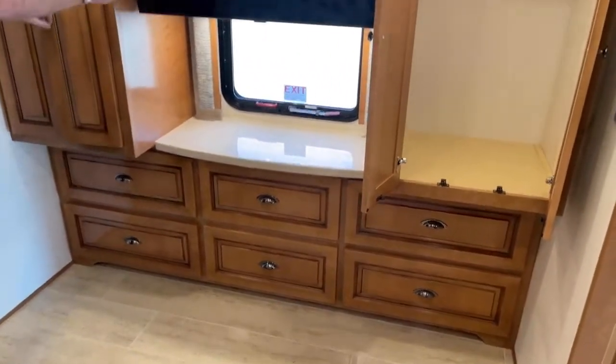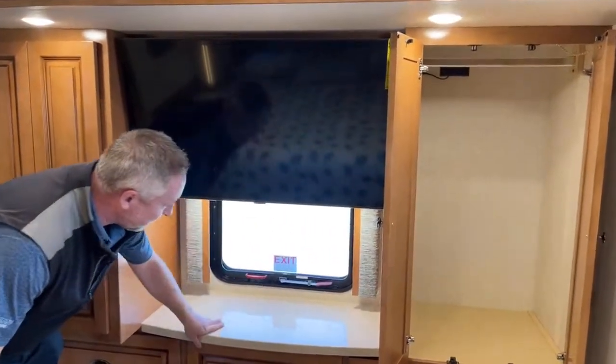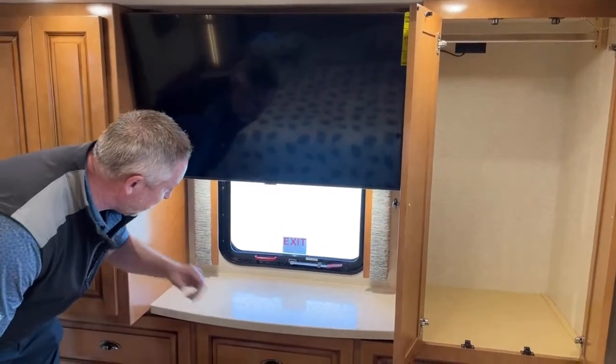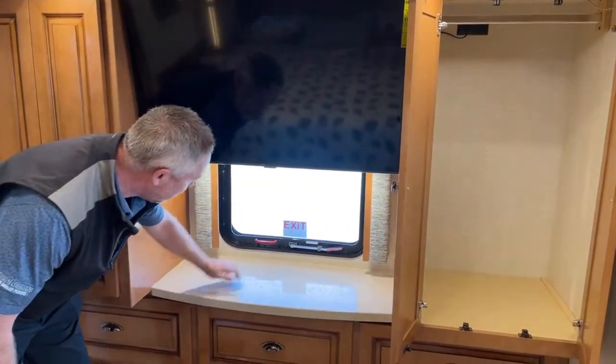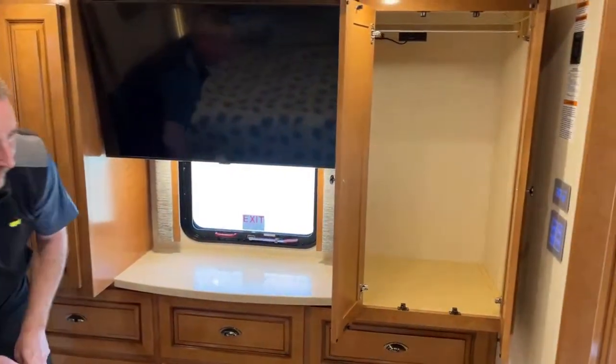You've got another nice Samsung smart TV. You do have an emergency exit here, but as you know, most of these Newmars have the egress door behind me into the bathroom. So chances of you having to utilize this and get out is pretty slim.